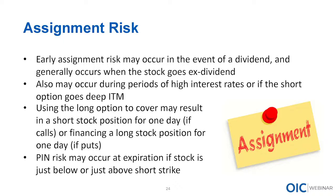If you don't want to get assigned on that position, if you don't want to take the risk of being assigned on that position, simply buy that contract back just prior to the close and get out of that position. You cannot be assigned on a position that you no longer have.